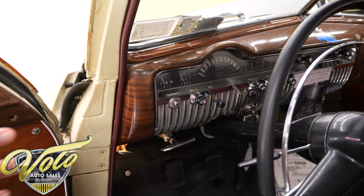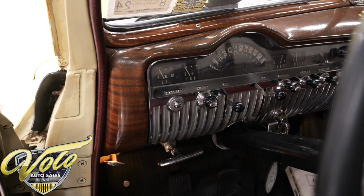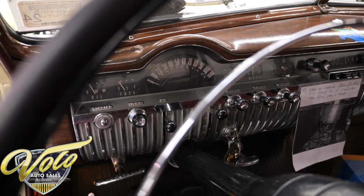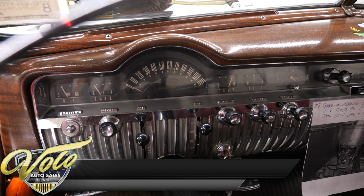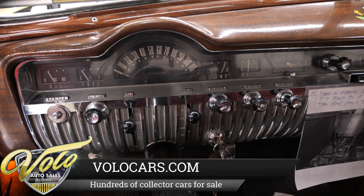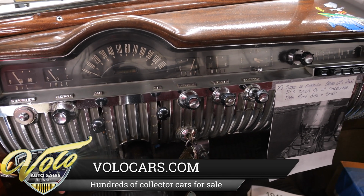So the dash is a real nice original dash. Look at all the knobs and chrome and gauges. There's a little patina, but it looks real nice. Got the painted on wood grain on the metal. And you got Snoopy surfing up there too. That's painted on.